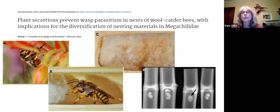Well, in photo D here, the researchers took X-ray images of the wool carder bee developing larvae, and in the third cell over, where that little black arrow is, you can see it's not developing the same way that those other three are. That one, a wasp parasite did get in there, and that larva did not develop. But it's kind of a cool story behind the story for wool carder bees. It's not just the plant wool, but there's plant chemicals too that are helping to protect. And you'll notice that this article appeared in Frontiers in Ecology and Evolution in the February 2015 issue.